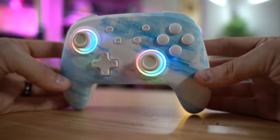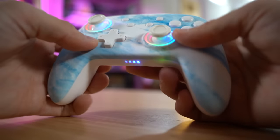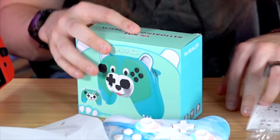Other than that, I mean, it has a turbo feature. It's really lightweight, which tells me it doesn't have NFC or HD rumble. Probably not worth whatever I paid. I'm disappointed. Maybe I won't be disappointed in this controller. This one is actually weird.